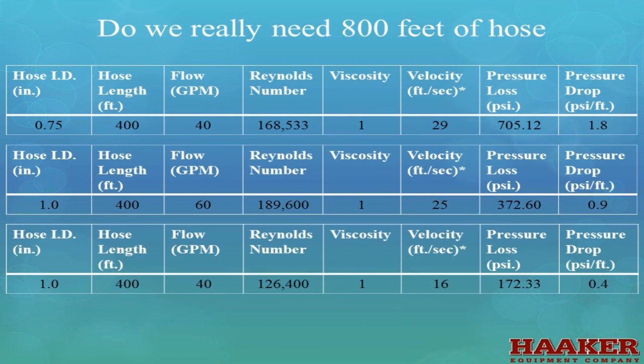This is a comparison of 3/4 inch to 1 inch hose. 3/4 inch hose at 400 feet has a pressure drop of 1.8 pounds. 1 inch hose at 60 gallons a minute is still less at 0.9 pounds per foot. Alright, if we only need 400 feet of hose to do the job, and we ran 40 gallons a minute, we would have 0.4 pounds per foot.